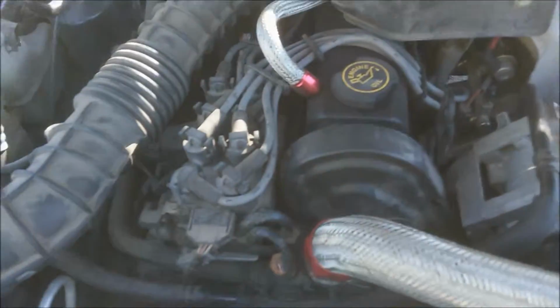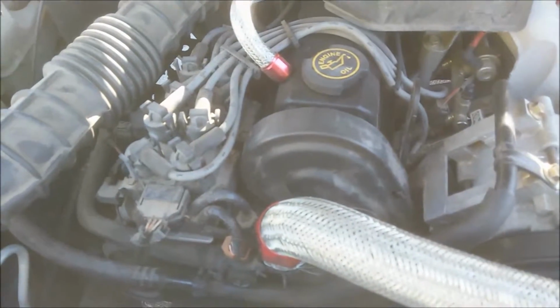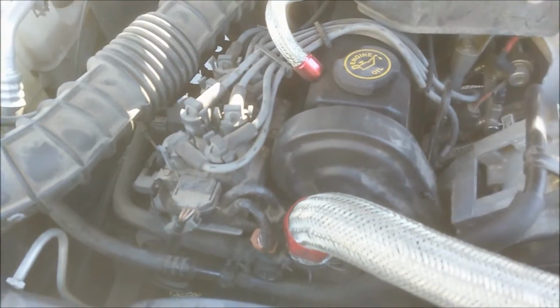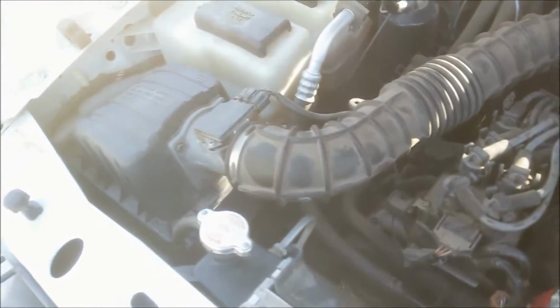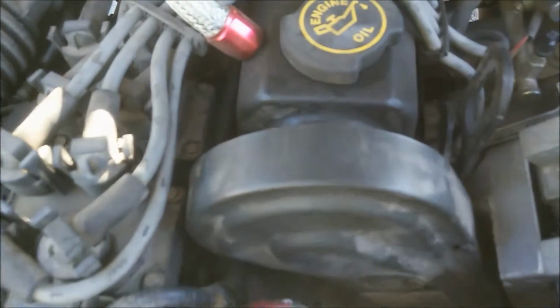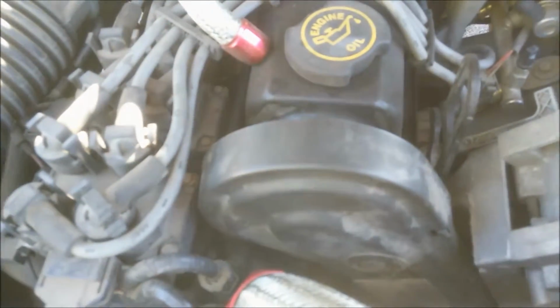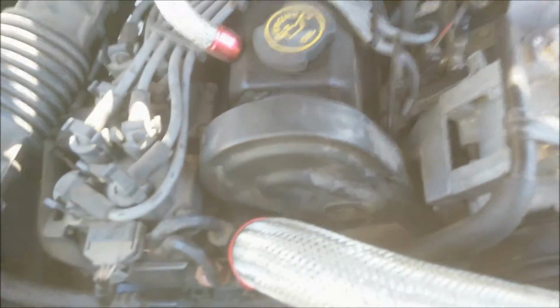Had the timing belt break getting onto the freeway. I'll put some pictures on here as well, as long as I can figure out my video editor. But the whole front part up here, the AC condenser and alternator and all the ducting for the air and everything had to come off to get to the timing belt. Did it on the side of the road with some pretty rudimentary tools again.